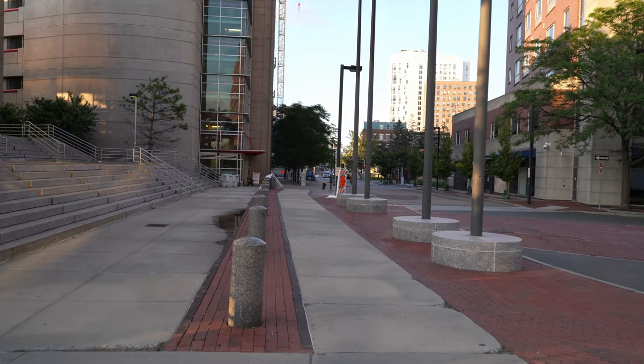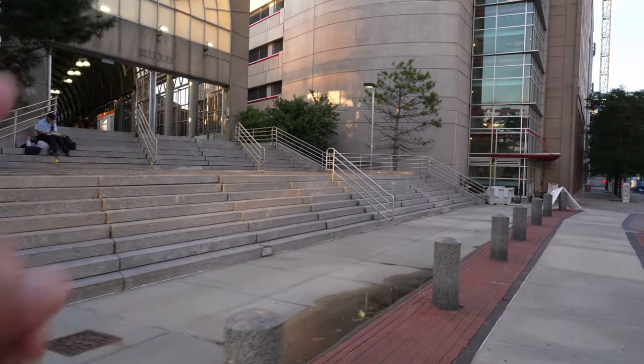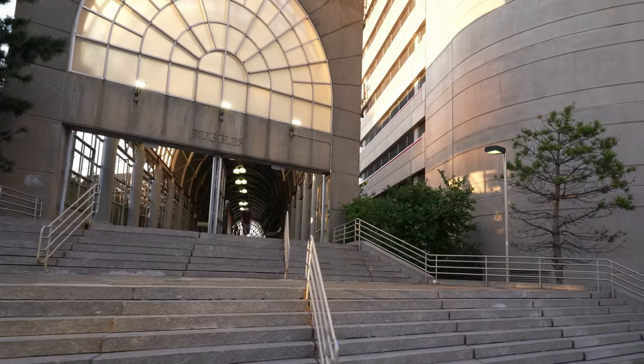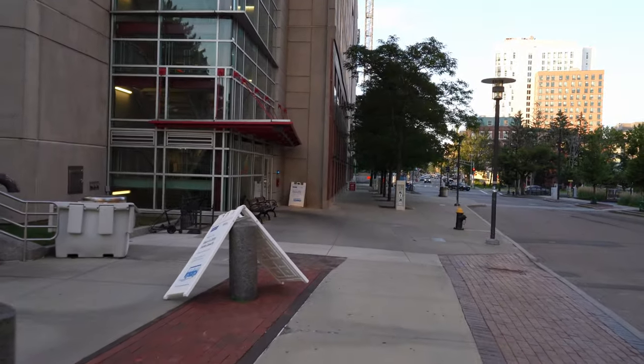All right, there's another entrance there for Ruggles Station, kind of over there. See there? It's a nice station, actually. Has a cool look to it.